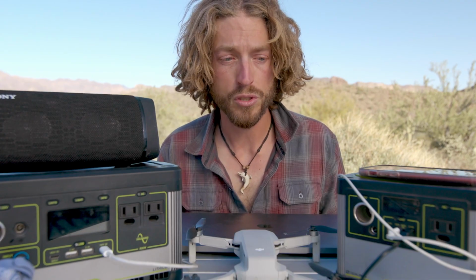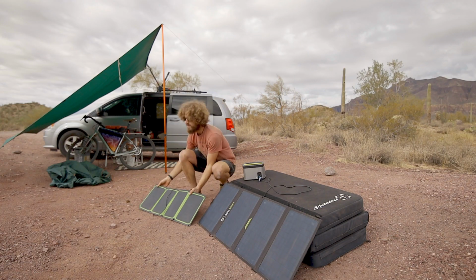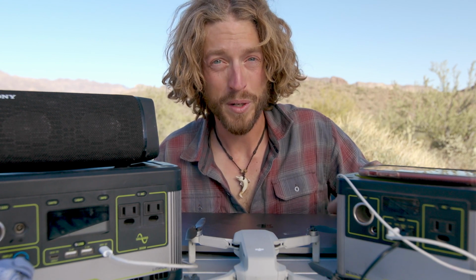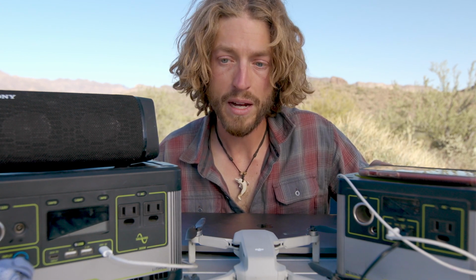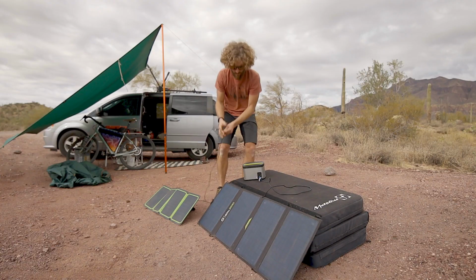For a while, I was using two Goal Zero solar panels. I had the Nomad 28 and the Nomad 50. I had the Nomad 28 when I first went into quarantine with this guy. The Nomad 28 would fully charge this, if I wasn't using it, in one full day of sun. It wasn't enough power for me. So then I picked up the 50 watt on top of it. I could chain the two together.